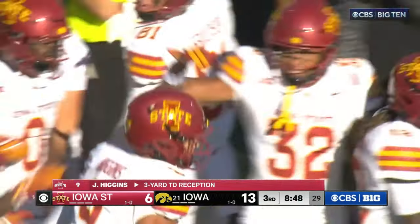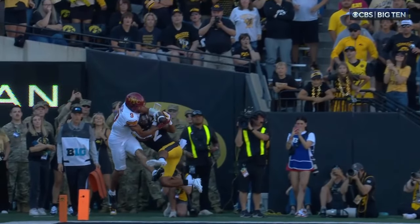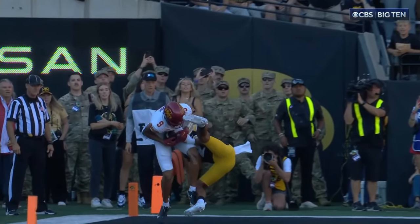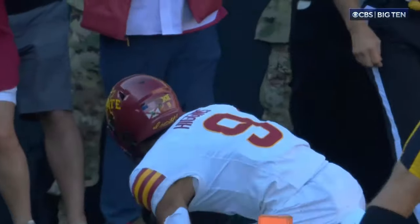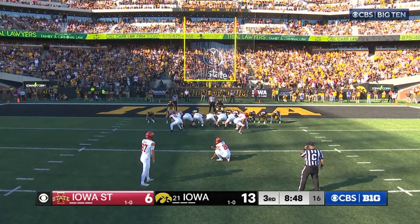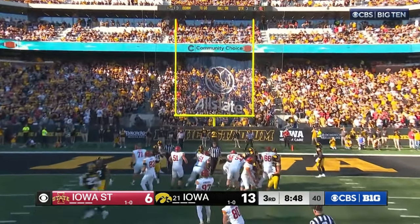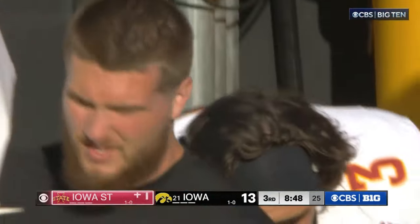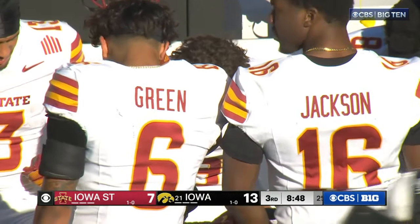Two big pass plays, both over 20 yards. Did not have one all last year. And this time Higgins takes it away from TJ Hall. That ball, both guys had that ball at one point. Remember, by Darian Porter, extra point. Conradi up and good. So just like that, got a ball game, one score game, 8-4.